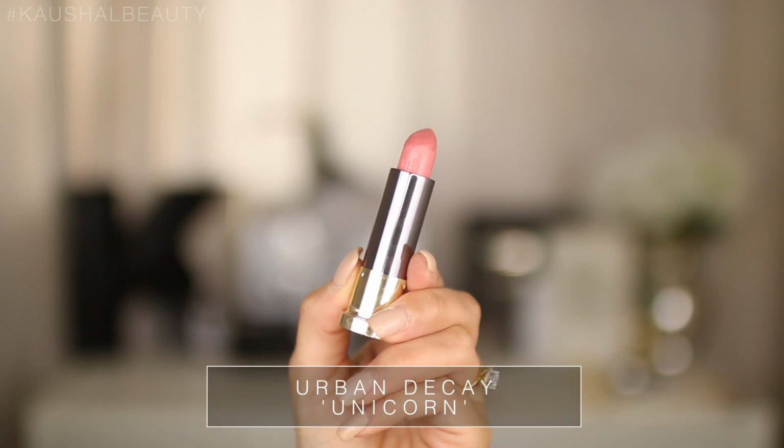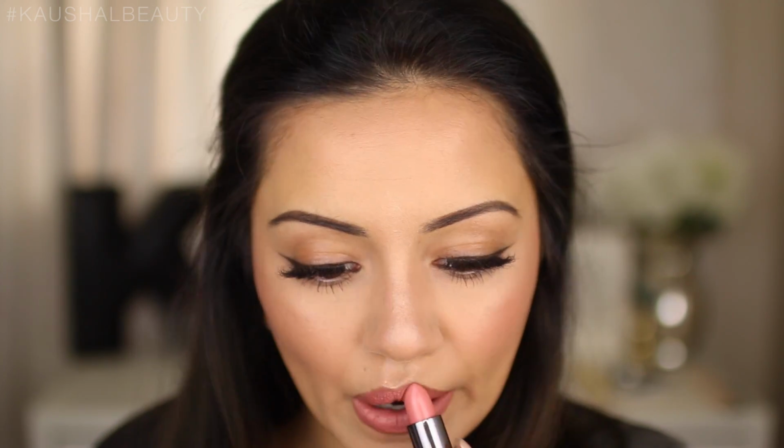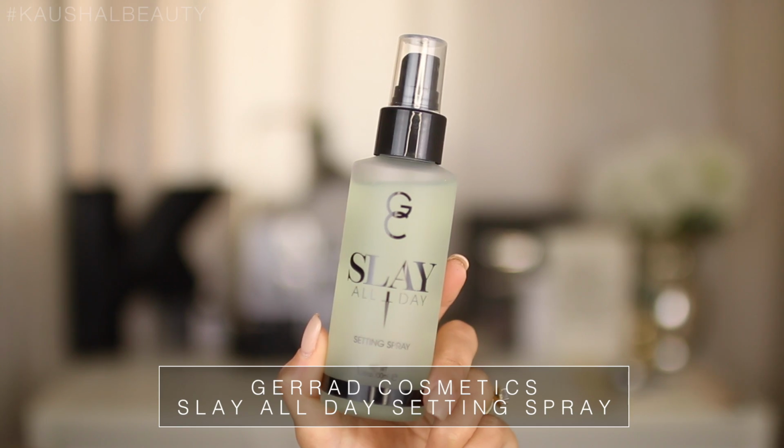Now I'm taking Unicorn lipstick. I was about to say lip liner. Lipstick from Urban Decay, and putting that on top to make my lips very nice and corally. I've been loving coral lips lately, and I've basically been mixing Unicorn in with pretty much any lip color that I've been wearing. And here I'm just going over the lip liner all over my lips, just to intensify their browniness.